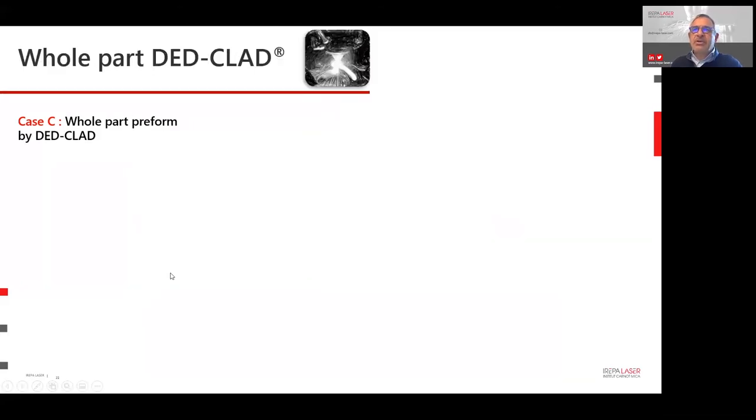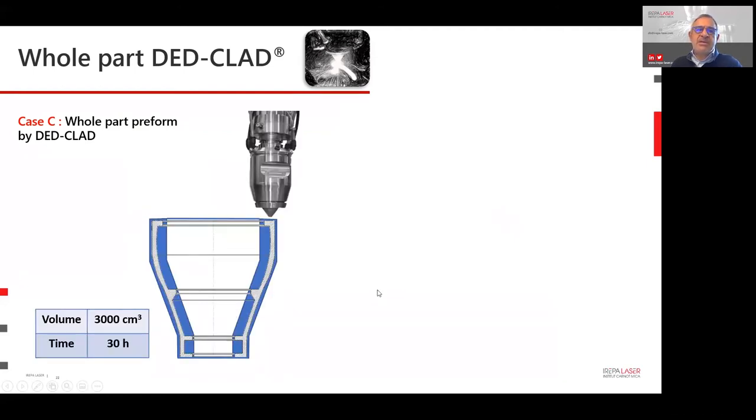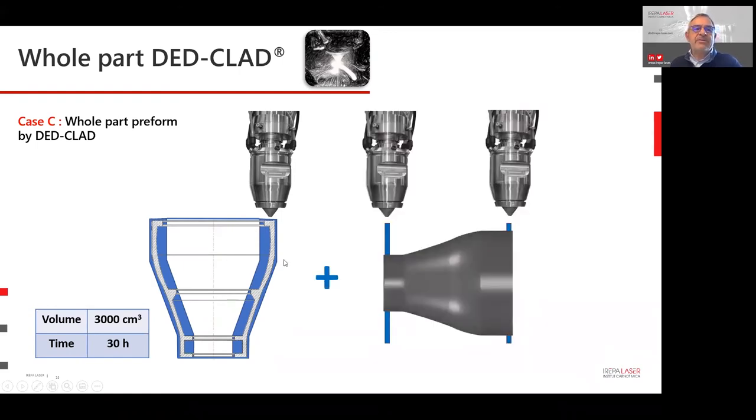The next solution will be the whole part performed by DED clad. Of course, the part has been modified in order to simplify the internal geometry, which will be obtained by machining. Manufacturing is in two steps. First, the modified cylinder, followed by the flanges in a different configuration, as you can see on this drawing.